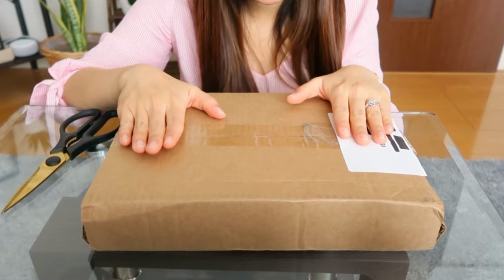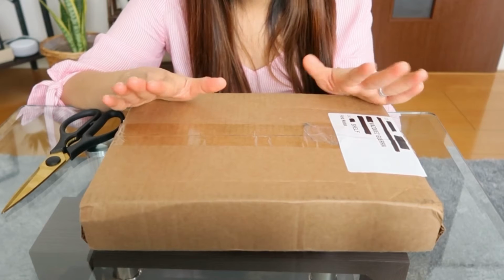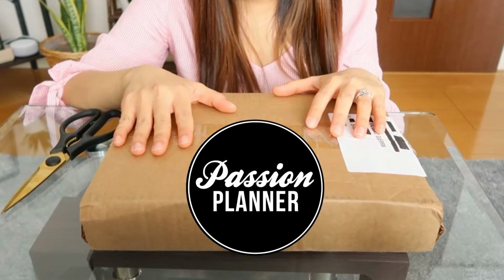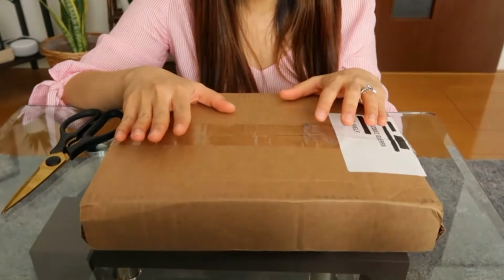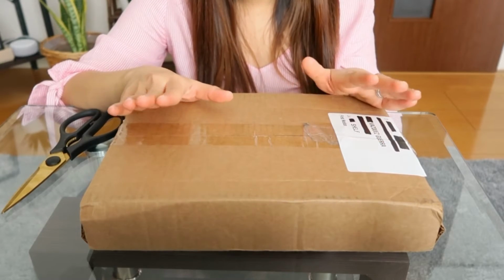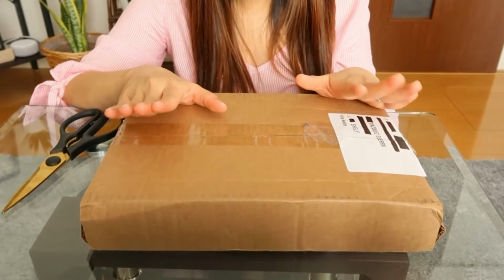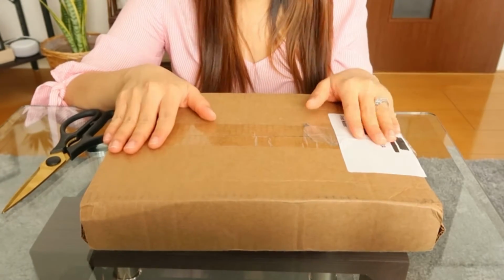My husband brought me this package today and I already know what it is. A little backstory, I ordered a planner from a company called Passion Planner back in early December of last year. After a month and a half of not receiving it and the tracking number not updating, I contacted Passion Planner and I was told that after some investigation, it seems that many orders shipped that month have been floating in limbo with a mailing company, showing no updates whatsoever.